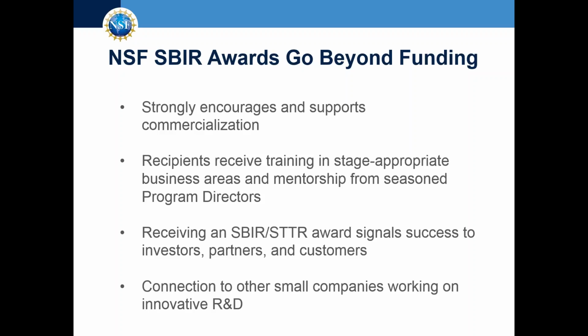That training is now at Phase 2 more aimed at a company in the development stage rather than in that startup stage, and provides information on how to raise capital, how to prepare financial statements, among a very large host of other topics, which I think also really helps to get you prepared for some of that first funding into your company and really moving your products into the marketplace. In addition, we have found that receiving an SBIR or an STTR award from NSF has a very positive effect on potential investors that might be interested in either partnering with you or investing in your company.